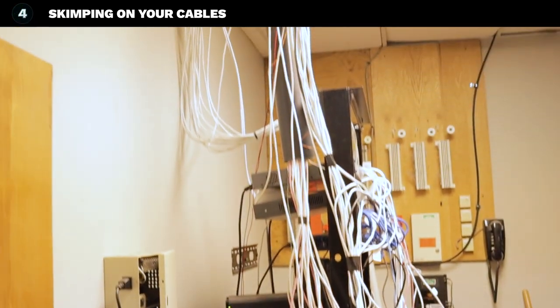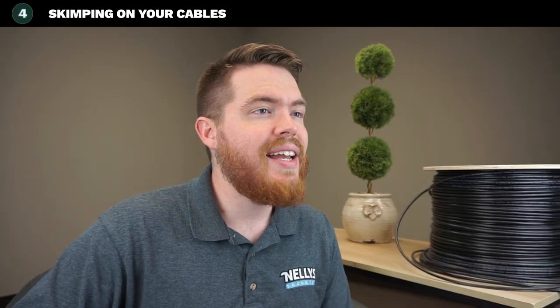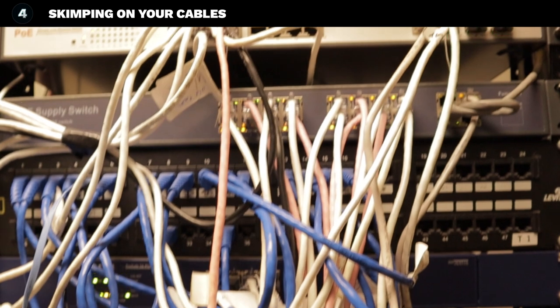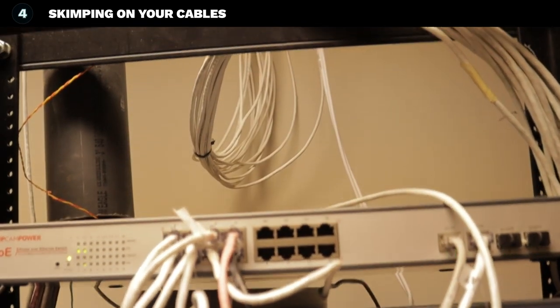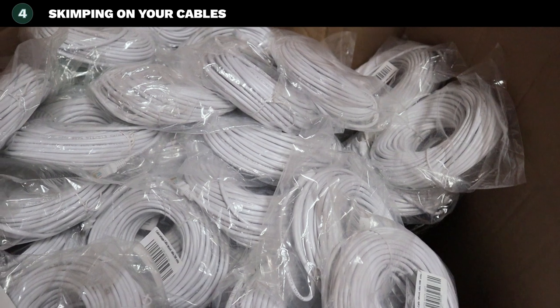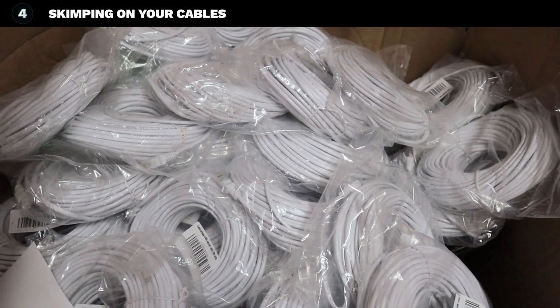My camera just needs a simple connection to the network. Well, that couldn't be further from the truth. Cheaply made or homemade cables can lead to many issues down the road. You're investing too much into your surveillance system for you to let your guard down when it comes to your cables. So do your research and make sure the cables you get are just as high quality as the cameras themselves.